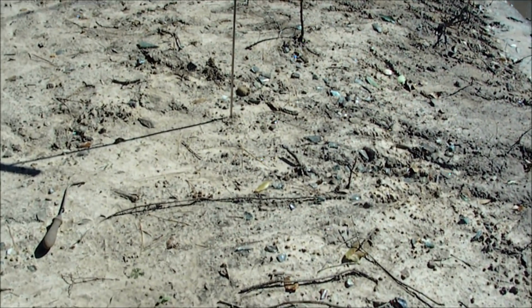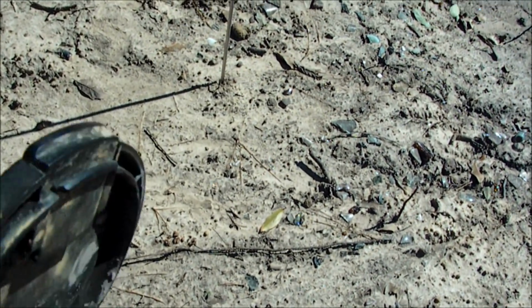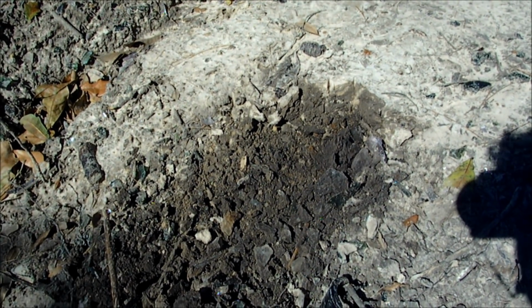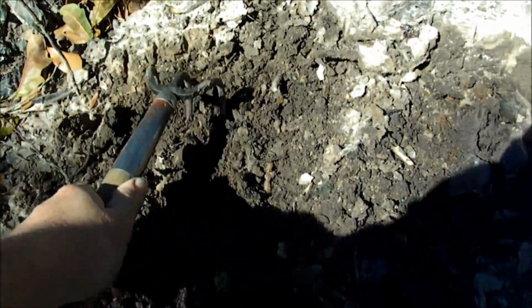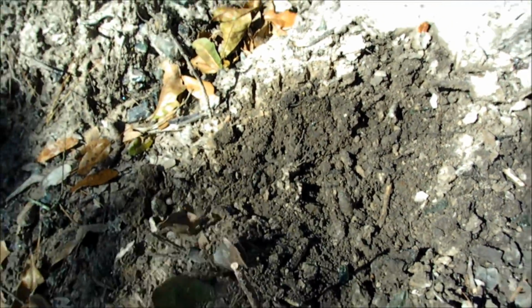Well, I've probed about 50 different spots, and I finally found an area where it feels like there's a bit of a layer. So I'm going to dig a test pit right here. Well, I didn't really find anything intact in that spot, but I've moved on about 30 feet over. And there's a lot more glass here. I just have to wonder if there's anything intact.